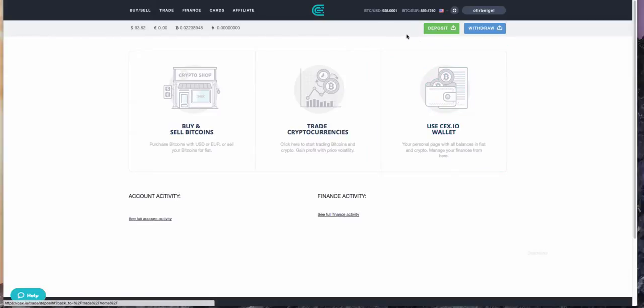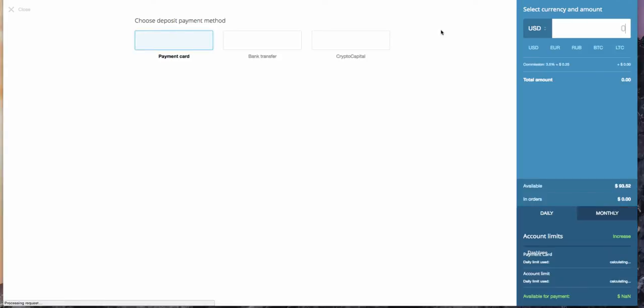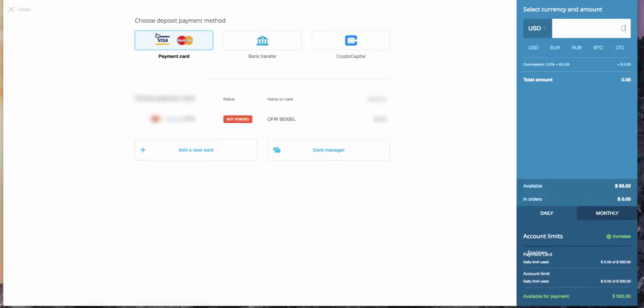So for the deposit step, you just go here to deposit, and you're going to need to add your new card. You can see here you have payment methods in order to deposit. You just choose payment card. I have my card here, it's not verified yet. I can also add a new card.